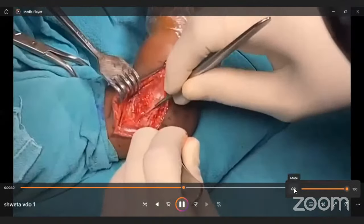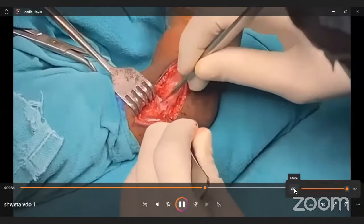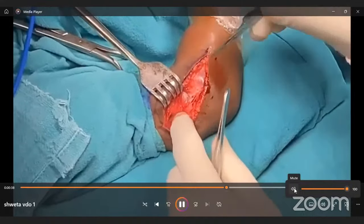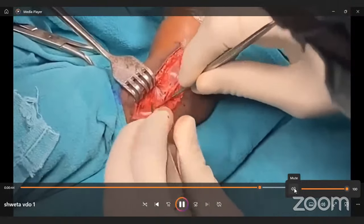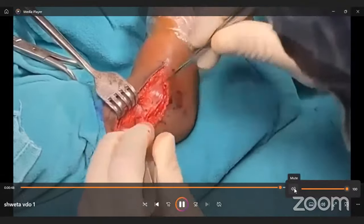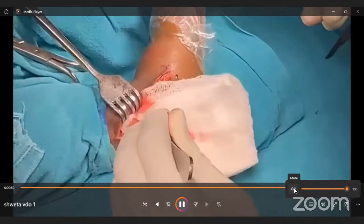As you can see, the soft tissues are gently retracted anteriorly, palpating the lateral epicondylar ridge. Here we are palpating the lateral epicondylar ridge. Gently elevate the brachioradialis and ECRL anteriorly.